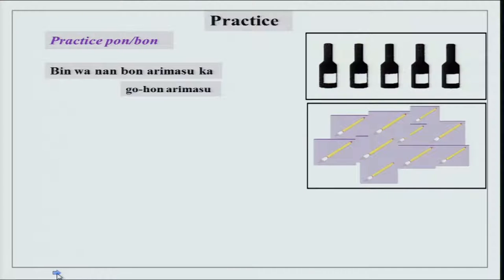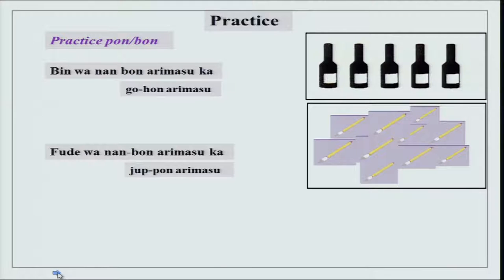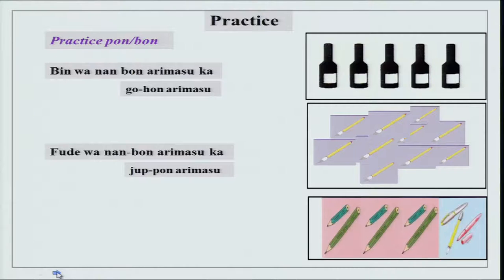You have another picture over here. You have brushes over here. Well, fude wa nambon arimasu ka? So, well, let us count. Ippon, nihon, sambon, yohon, gohon, roppon, nanahon, happon, kyuhon and juppon. So, let us see how many there are. Juppon arimasu.